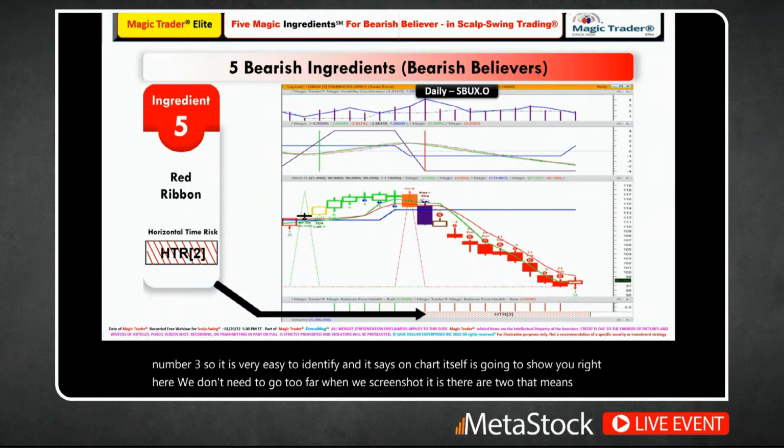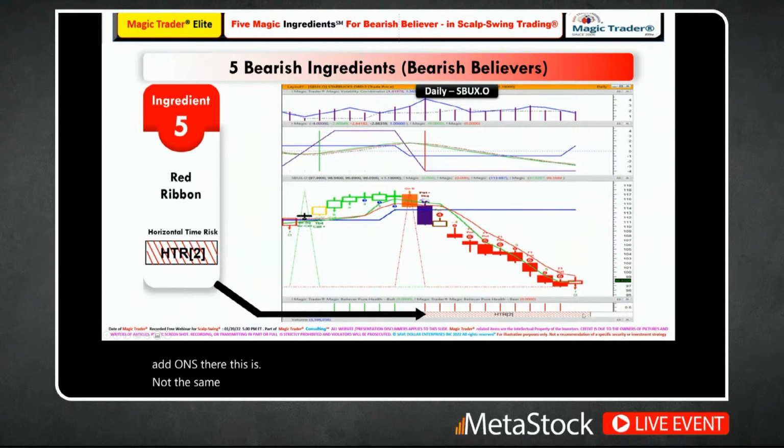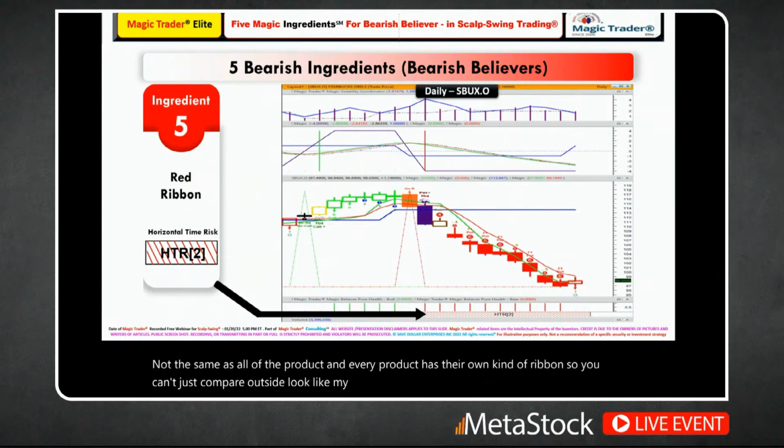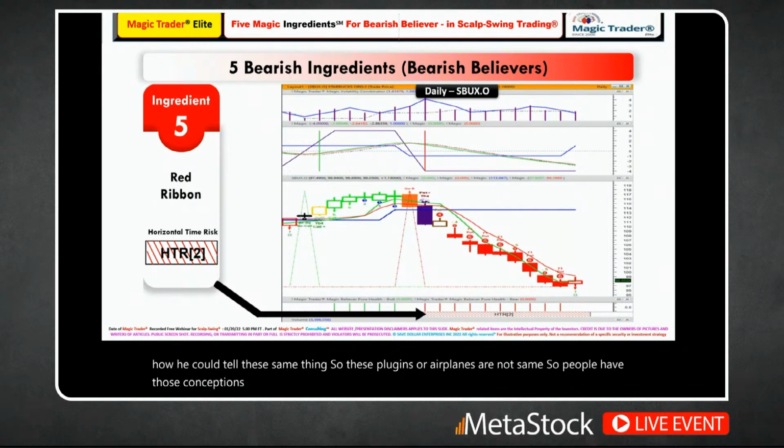And I will warn people who are using other MetaStock products or whatever plugins or add-ons there are: this is not the same as all other products. Every product has its own kind of ribbon. So you can't just compare by outside look. My liver or my heart is a different size than my brother's, so how could you tell it's the same thing? These plugins or add-ins are not the same. People who have those conceptions need to rethink that way.